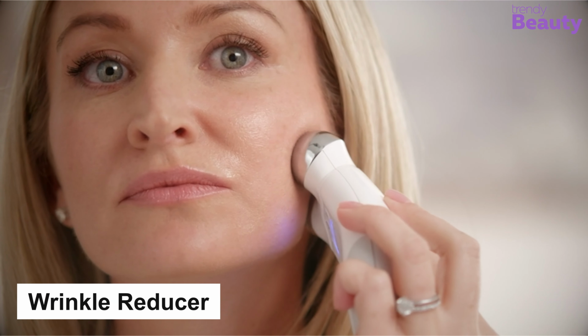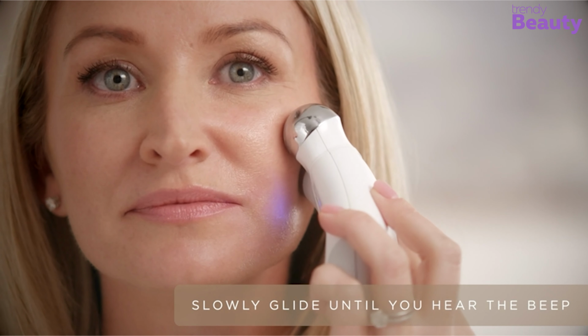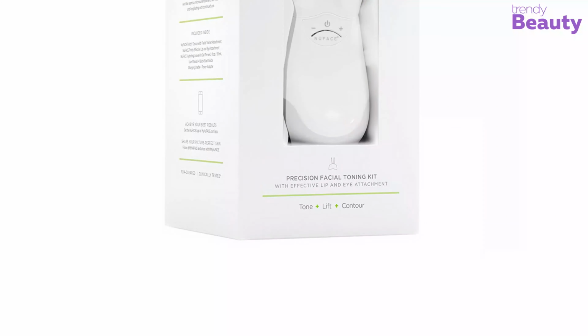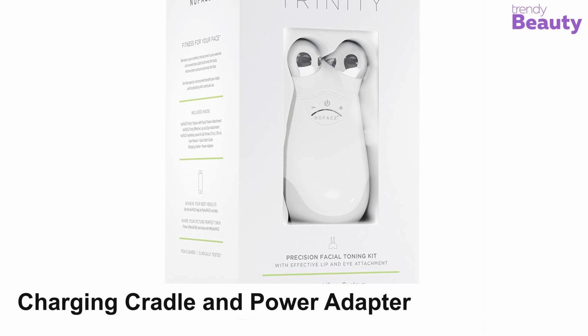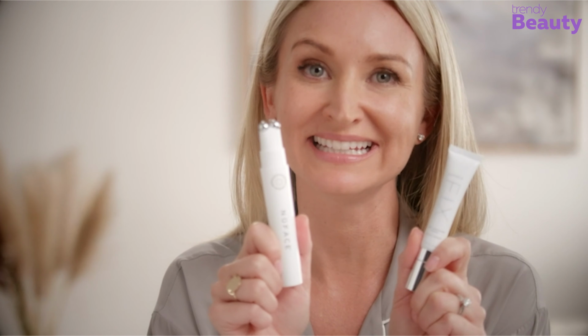The wrinkle reducer uses red light therapy to prevent and reduce the appearance of wrinkles on your skin. This device comes with a charging cradle and power adapter so that you can use it wherever you go. The package also includes a NuFACE Hydrating Leave-On Gel Primer for lasting skincare benefits.